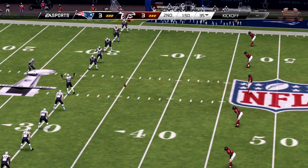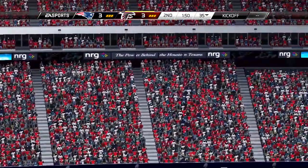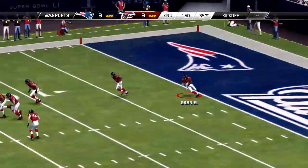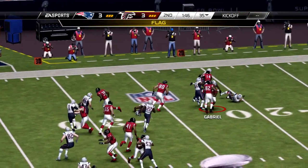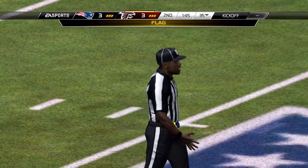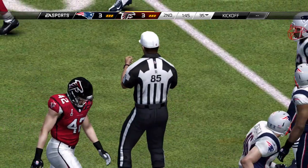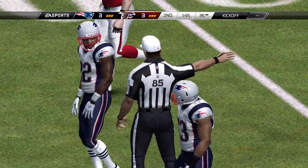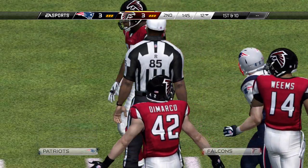And we are teed up and ready to go. And there's a flag on the play. And he's brought down right around the 23. That's where the return ends. Holding, receiving team. First down.